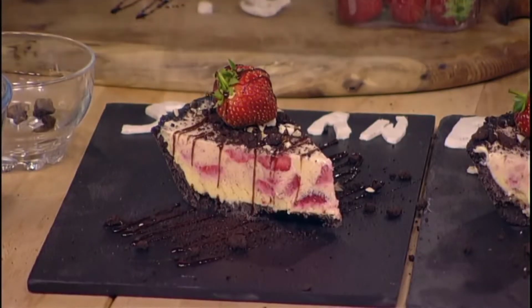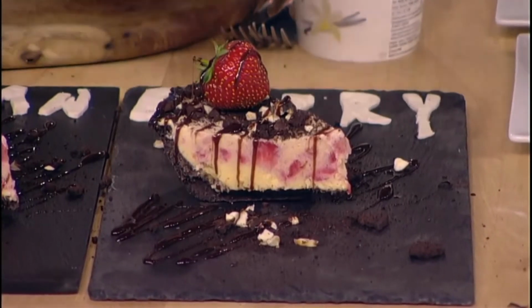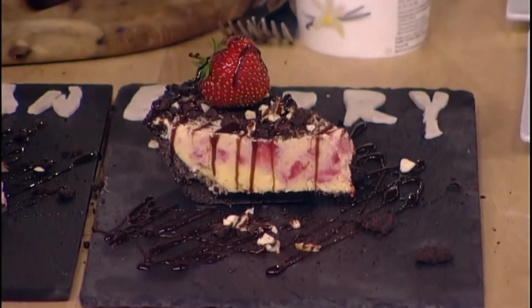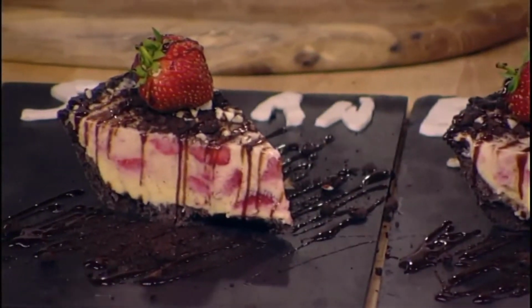Isn't that nice? So this is a no-bake pie, and you can make it look totally gourmet and professional. But I just threw stuff on. You saw me, I wasn't even trying. You just throw it on there, and you can make it look all fancy. Looks too good to eat now. Well, you have to eat it anyway.